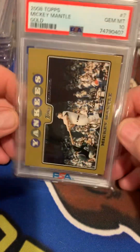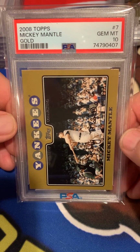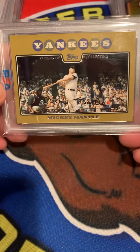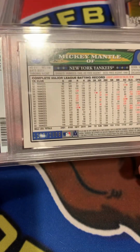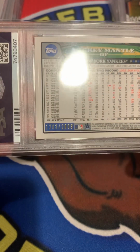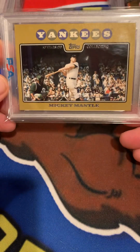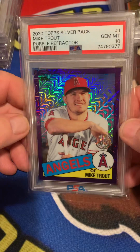Gem Mint 10. Then we have, surprised on this one too, 2008 Mickey Mantle Gold. You're saying, Puff, why did you grade this card? Well, because I'm a Yankee guy. I'm a Mickey Mantle guy. And I just wanted to see what it would grade. This one's numbered to 2008. And it's a PC card. So, yeah. Happy that that got a 10. Of course, you're always happy to get a 10.